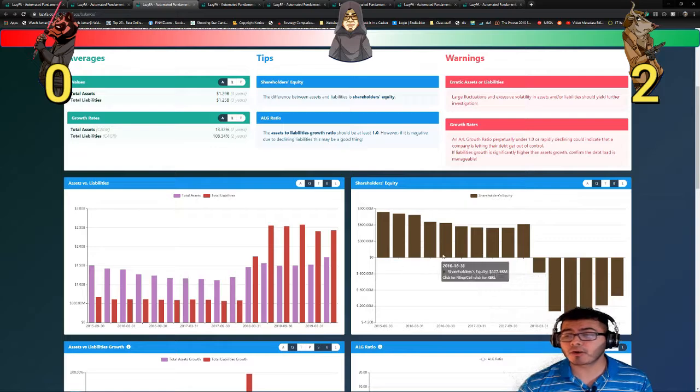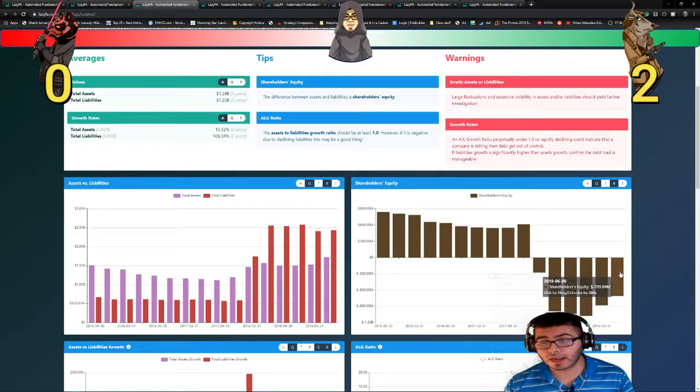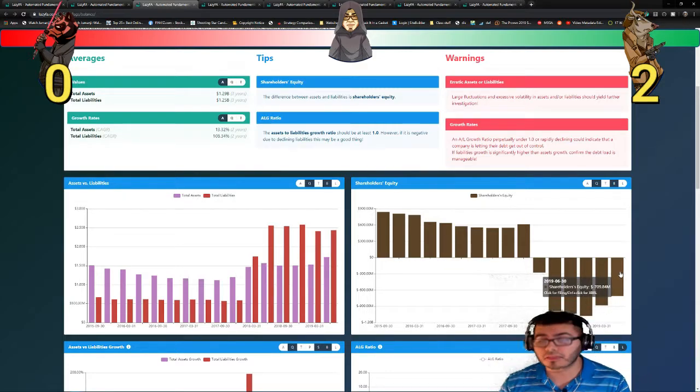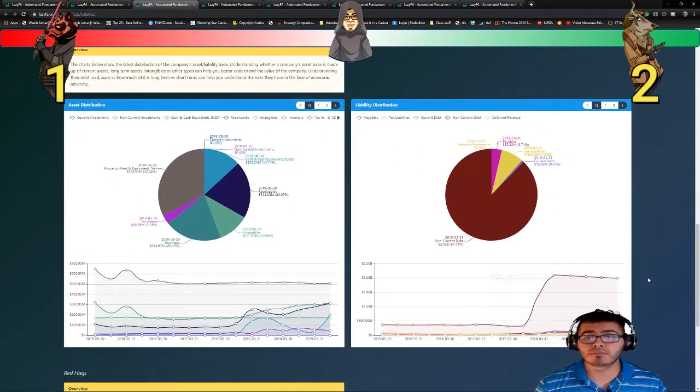And we can see shareholder equity is definitely on the negative side, negative $709 million of shareholder equity. That means that this company has about $700 million more liabilities than the company has assets. For it to have a negative shareholder equity, I'm definitely going to have to give a point to Darth Bear on this one.